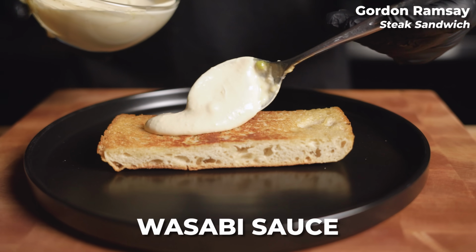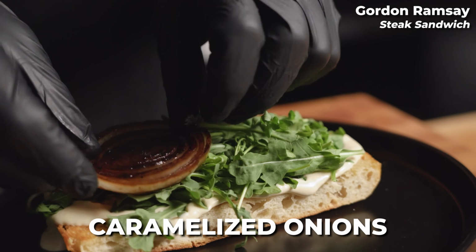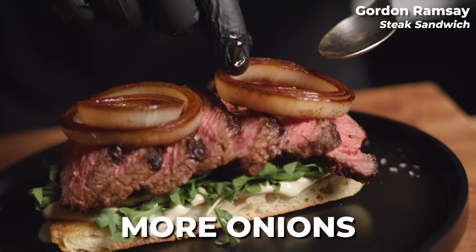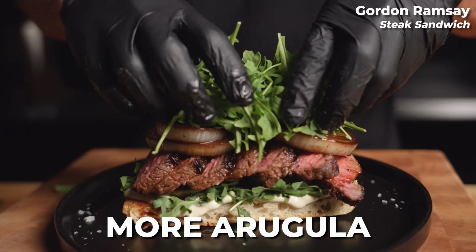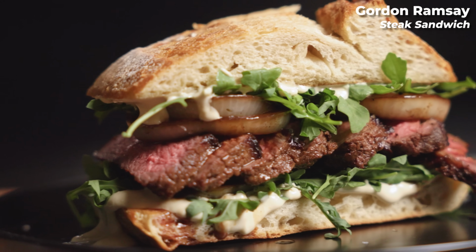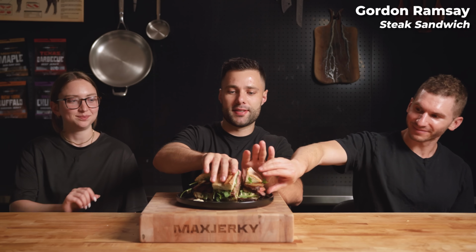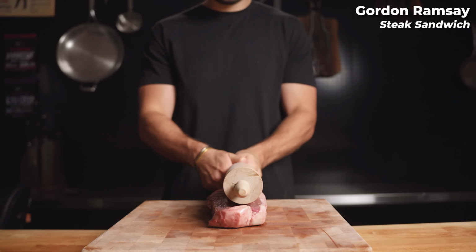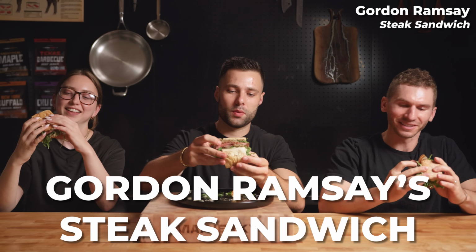Toasted bread, the wasabi sauce, arugula, the onions topped with juices, that perfectly seared steak followed by more onions and drippings, finishing the same way we started, and I have to say, it's looking pretty freaking good to me. The infamous Gordon Ramsay steak sandwich. Looks great. By the way, did you whack the heck out of that steak enough? I did. All right, I gave it a good whack.